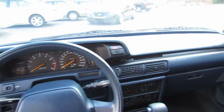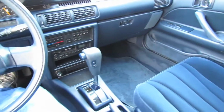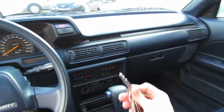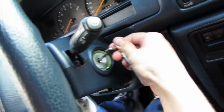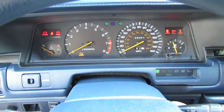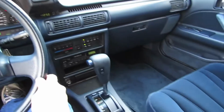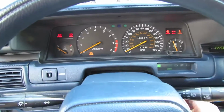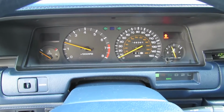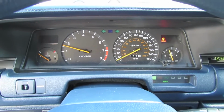This vehicle only has 49,287 original documented miles. It was a one-owner vehicle, always garage kept. I always think it's so neat getting to check out these older vehicles, especially the mint condition ones, because it's basically giving you a backwards look at the automotive industry as if it was a brand new car back in the day. Fires right up.